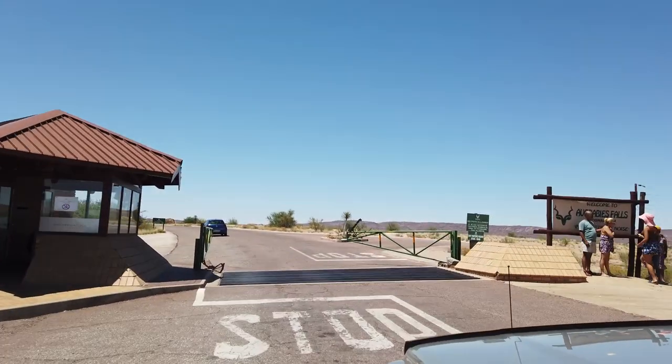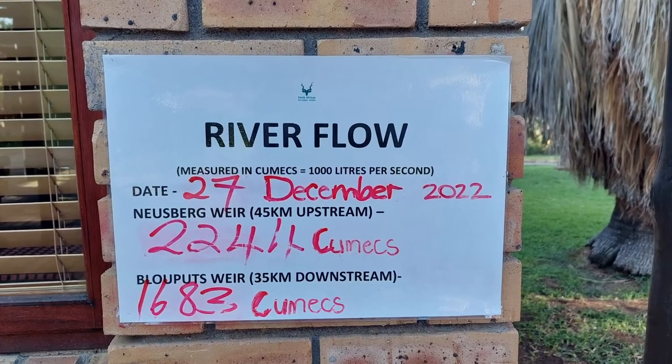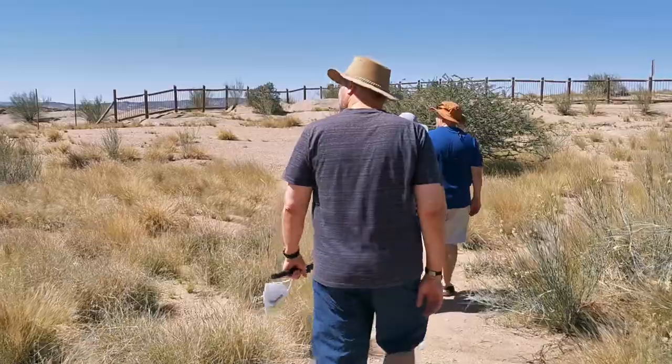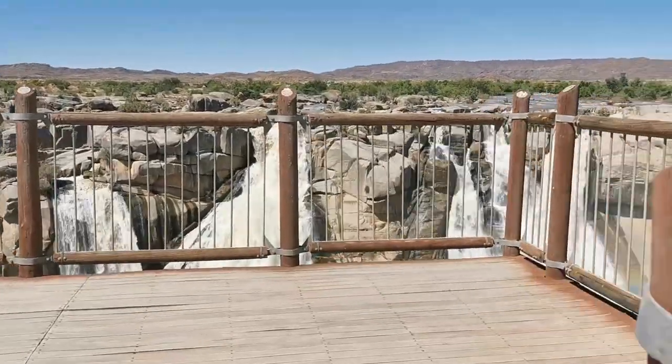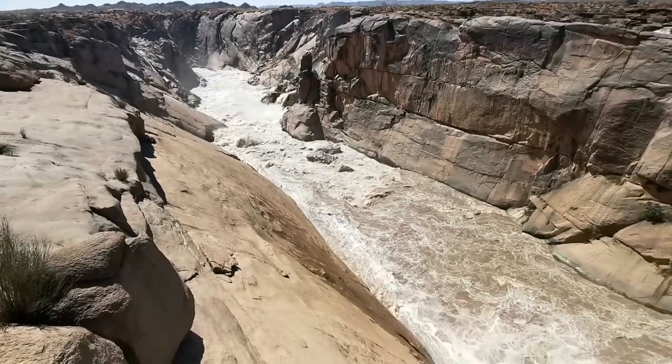Excitement was building as we entered the Augrabies National Park. We were arriving on a peak flow day, which doesn't happen often. We could hear and feel the mist from the falls as we approached. Starting at the lower observation decks, we moved upstream, with the middle decks being the wettest.